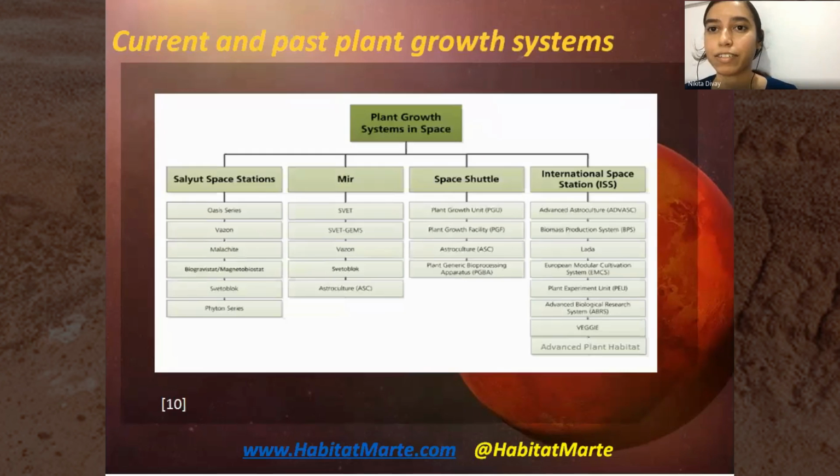So to conclude, Martian environmental conditions make it necessary for crops to be grown in controlled systems, as in systems where we can control the environment of plants, because the environment of Mars is too harsh for plants.